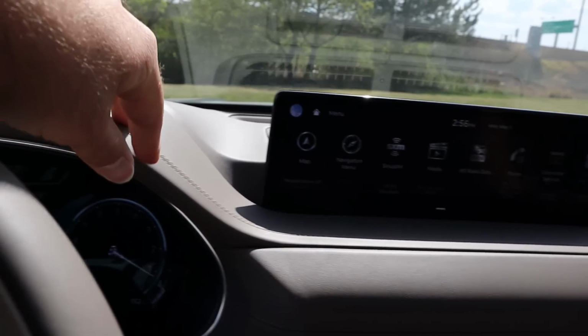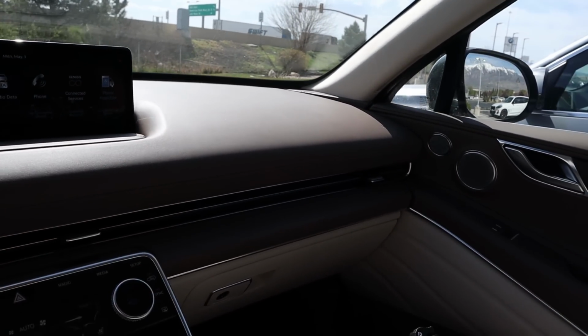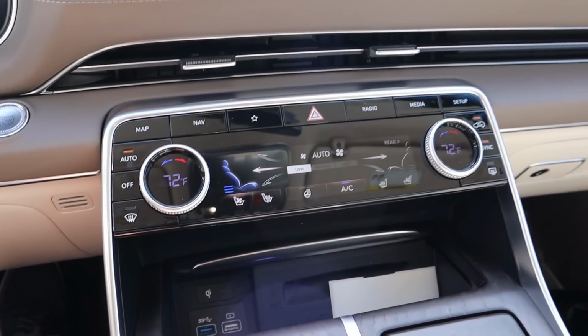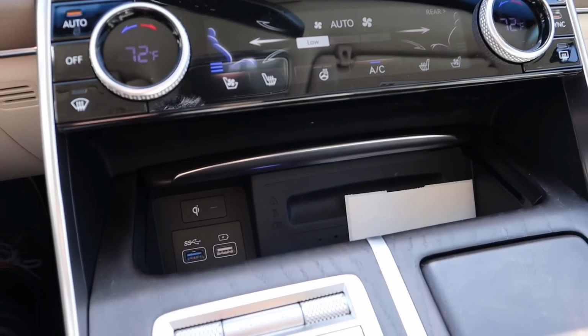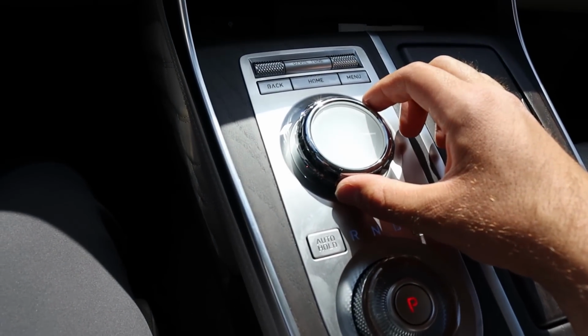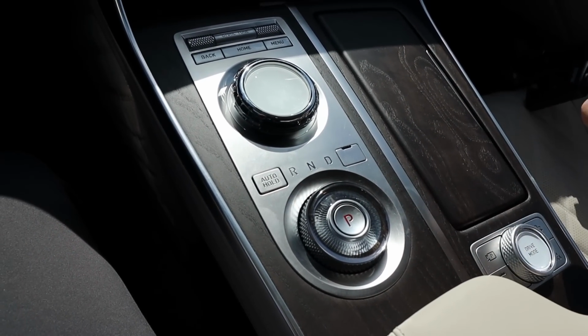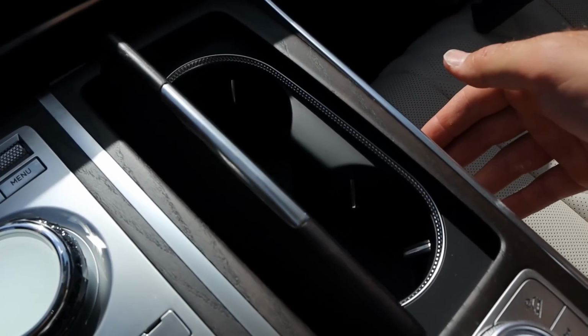And then look at the dash on this with the material use. And then you get your climate controls down below. I will say this is a little bit more intuitive to use than the BMW. Wireless phone charging pad with some USBs. And then we've got our dial control for the infotainment system right next to the dial shifter. I've never mistaken them, but people always like to make the joke that you might. And then got the cup holders.